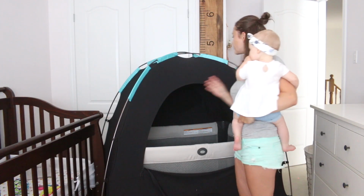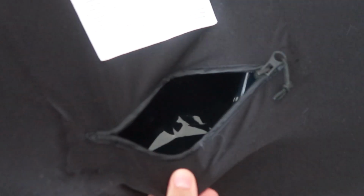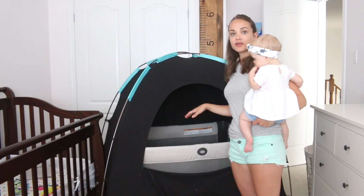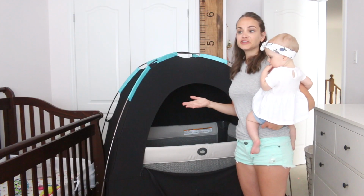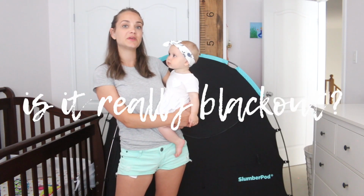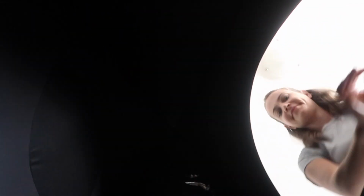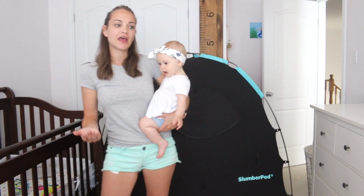On one side of the SlumerPod, there is a zipper, and you can open that up. And then inside you'll see a clear plastic covering. And this is so you can put a baby monitor or something inside of that so you can watch your baby while they're in the SlumerPod and in the pack and play. It will help your baby sleep if they sleep very well in the dark and not having any light come in. I'll put a camera inside the SlumerPod and show you right now. So you can see the camera is inside, and it is pitch black. You can't see anything else, right? You can't see anything. Everly is just talking to you guys. So it does give complete blackout, and I think this is perfect when you are traveling around with a baby.